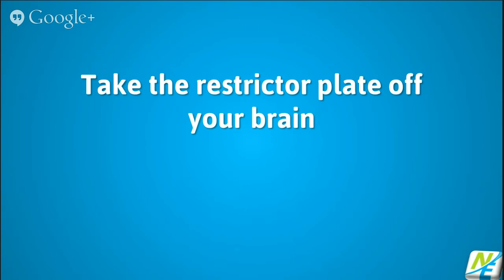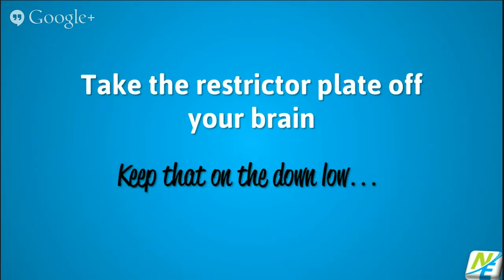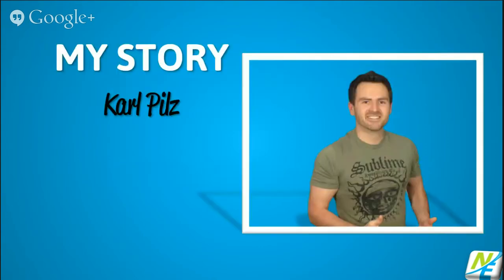Really what we're going to learn is how to take the restrictor plate off of your brain. There is a physiological limit, a barrier to you taking your mental capabilities up through the roof. There is something that is holding you back from really pushing your mental capabilities up as high as possible. And we're going to learn how to take that restrictor plate off of your brain. But keep that on the down low. It's not exactly street legal.